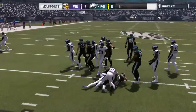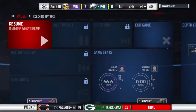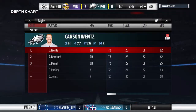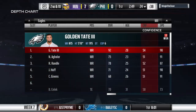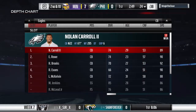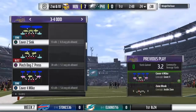First carry for Ryan Matthews. No gain on the play. It'll be second down.